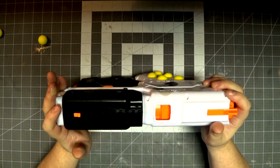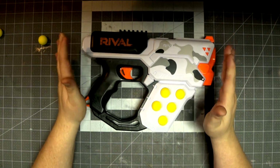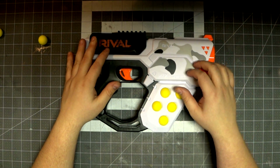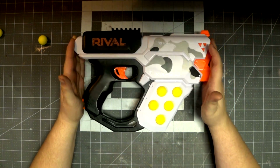I'm assuming the internals are very similar to the Kronos. In fact, I can pretty much already see the plunger tube and guess that's how things are going to go. But I do know there's some differences. I believe the plunger tube is slightly smaller in this one, so even though it could probably still take a spring upgrade, it might become an issue down the line.